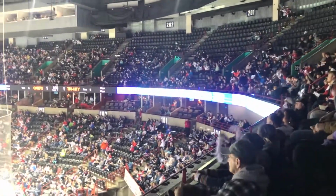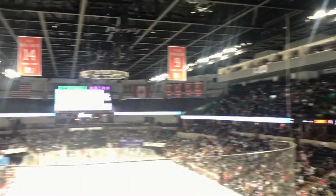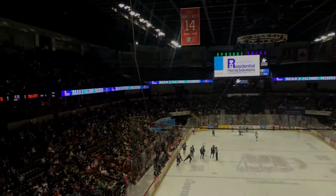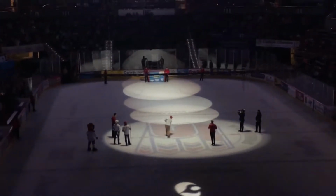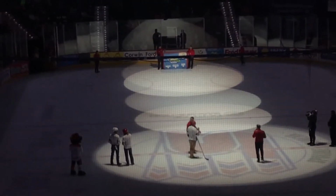As you can tell, the game kind of felt like one big party atmosphere, as the fans were really engaged into the game itself, and the atmosphere was fantastic, from both an organic sense and a stadium-generated sense. Just a bit outside.